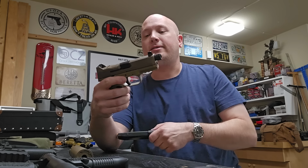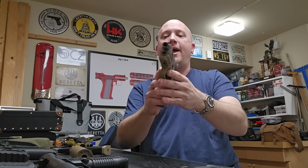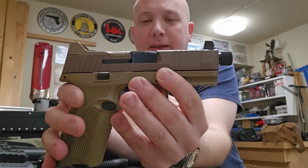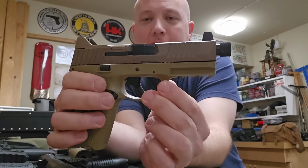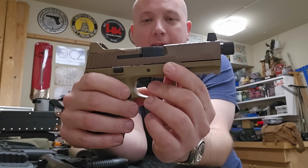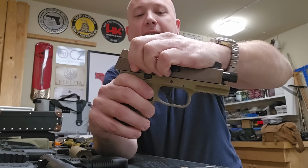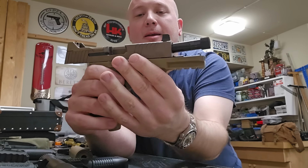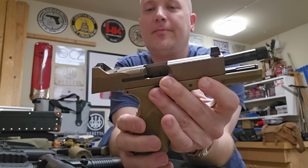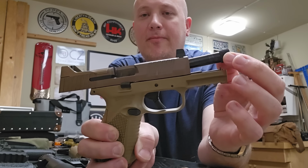And so this is a FN 509 tactical. And so you can see this action in this pistol, by the way. So when the gun is locked or the slide is closed, the barrel is fixed, it can't move. When you fire the gun, the projectile will push the slide rearward. And when the slide comes back, the barrel hood drops down to clear the top of the slide. And as you can see, the barrel is kind of pointed up and it's loose.